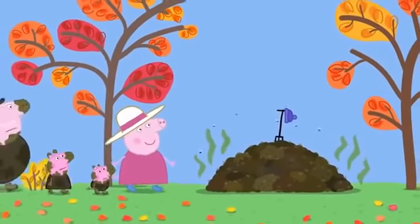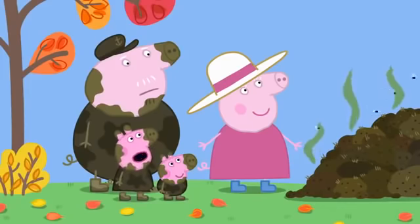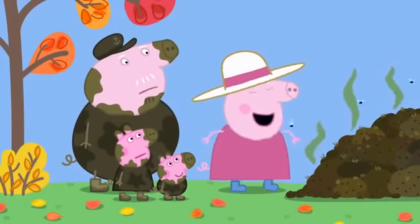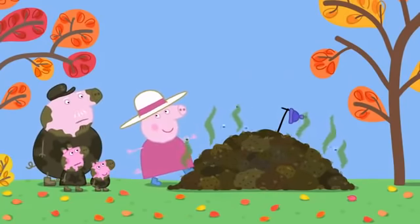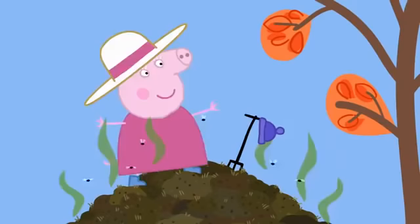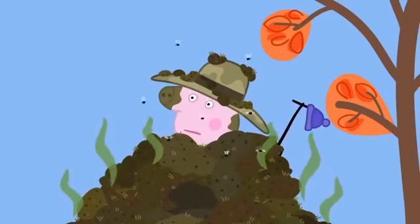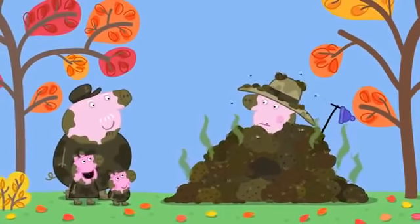It's flying in the sky. I will get George's hat back and then you can all get cleaned up. Be careful, Granny. I would use a stick. Thank you, everyone, but it's perfectly fine. I've got boots on. If you walk on that manure, you will sink. Hush, Grandpa. I have no intention of sinking. I can reach it. Got it. Oh dear. Granny Pig is covered in manure. Ooh, smelly Granny Pig.